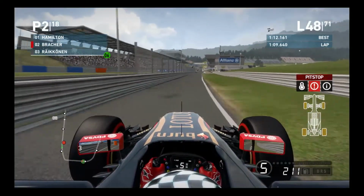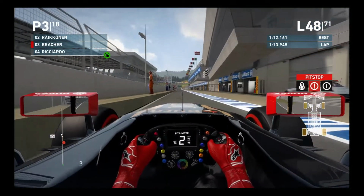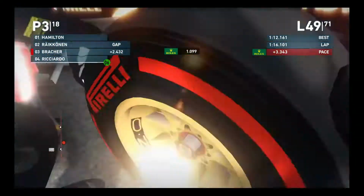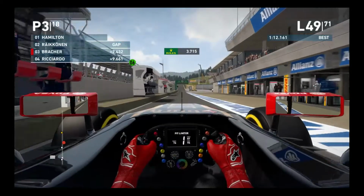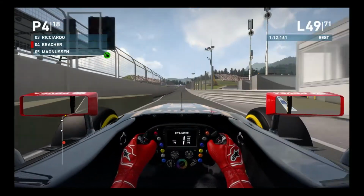And speak of the devil, lap 48, we come in for our third and last stop of the race. We are going to be putting on a set of primes here for our last stint. And also at this point, we are now down to 18 cars running. And it'll be interesting to see what kind of position we rejoin the race in.